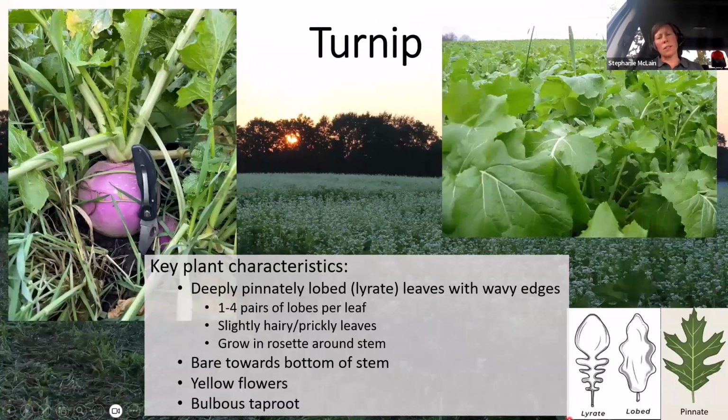So then if we take a turnip and talk about this a little bit in comparison, again, they're deeply pinnately lobed. So they have those cut-ins on the leaves as well. But in comparison to the radish, there's only 1 to 4 pairs of lobes per leaf, and they have a slightly hairy or prickly leaf. And time again, that's one of the things that I will feel on a plant if I'm trying to identify things.